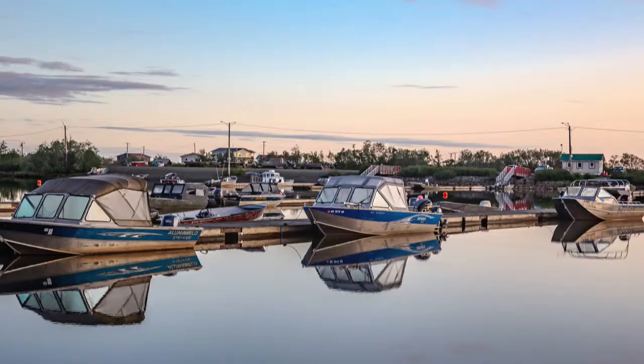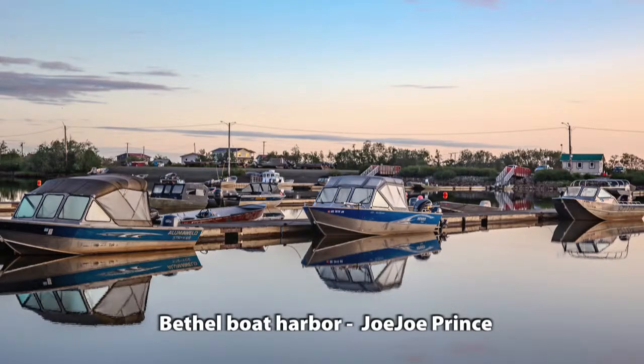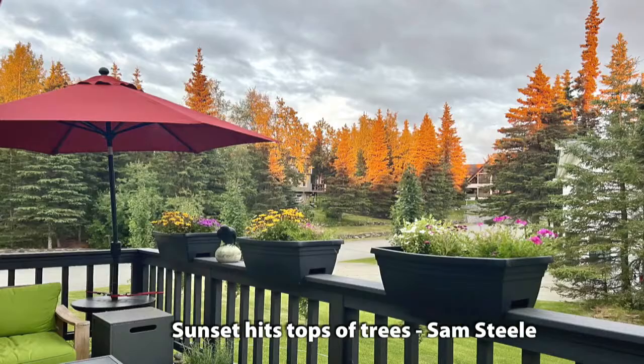And we have another one. It was a very calm, beautiful morning at the harbor. JoJo caught that. And just look at that mirror image of the boats in the water. Love that. And just a few clouds out there in the distance.